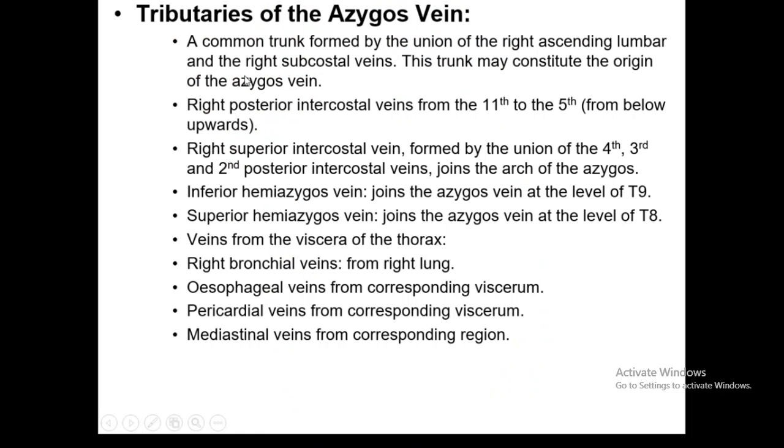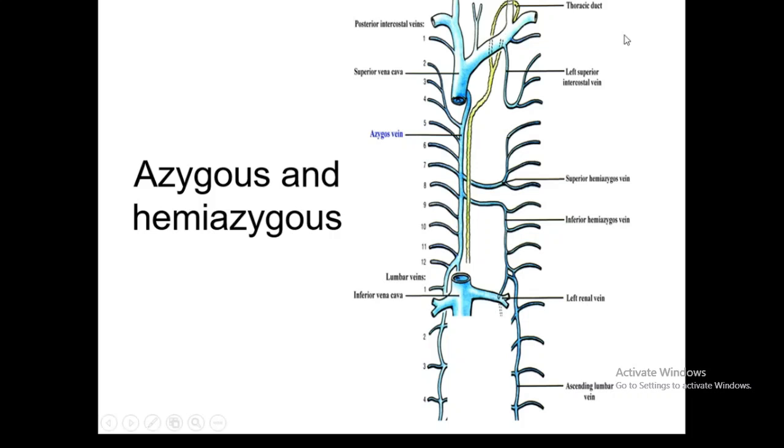Okay. What are the tributaries of the azygos vein? We have a very nice diagram here. We can divide the intercostal veins into the upper four group and then the middle and lower groups. The first posterior intercostal vein on each side ends in its related brachiocephalic vein. What about the second, third, and fourth posterior intercostal veins? They form together the right superior intercostal vein, which joins the azygos. Then the fifth to twelfth join the azygos vein itself. And then the last ones are the ascending lumbar vein and the subcostal vein.